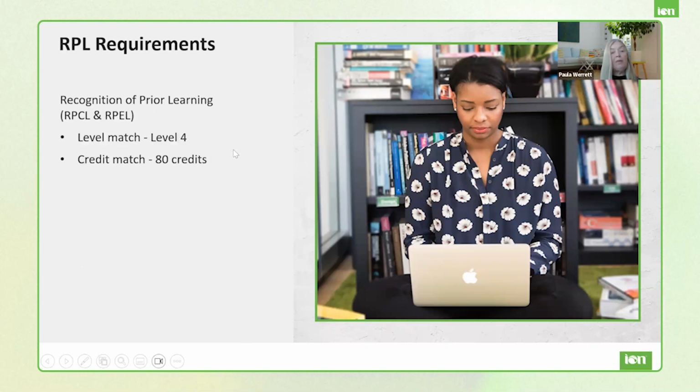So we've just talked a little bit about what's called recognition of prior learning, RPEL. So that's what we've just been talking about. So we can look at some of the level 4 and see if there's anything that you're exempt from. We have a credit match of 80 credits. So that's the maximum that you can have exemption for.